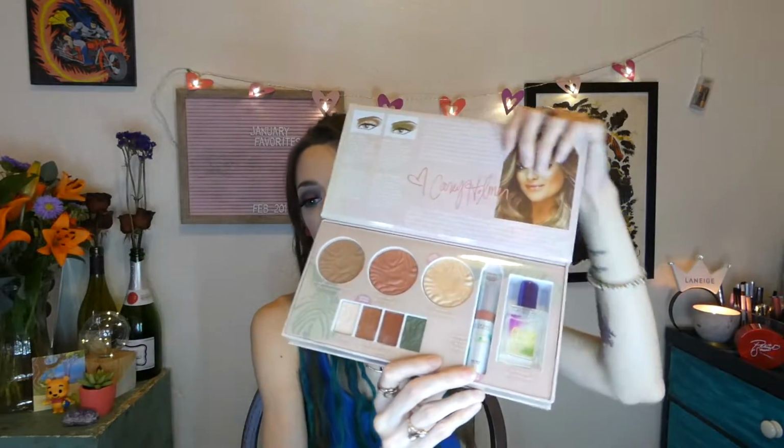Next up, we have the Physicians Formula Casey Holmes Butter Collection. I actually really enjoyed this one. It comes with a little bit of everything in here. You get your highlighter, your blush, your bronzer, your eyeshadows. You get a Murumuru butter stick, and then you even get a little perfume. And it's only $19.99. So I think this is a great little palette, especially if you like the eyeshadows.